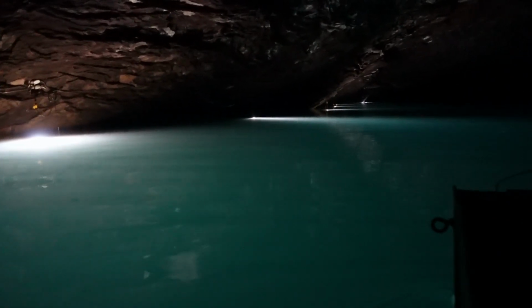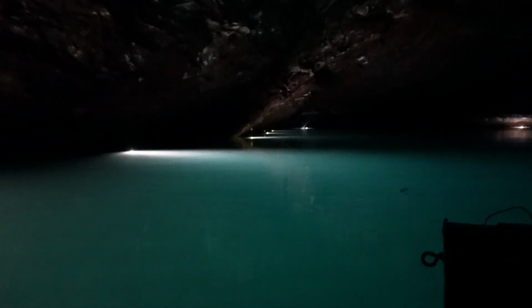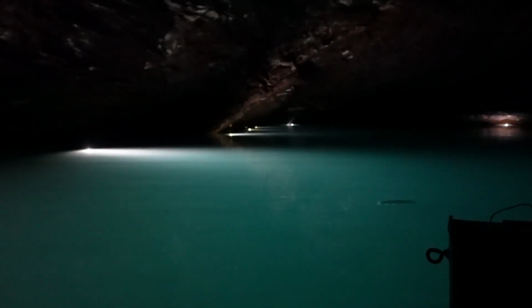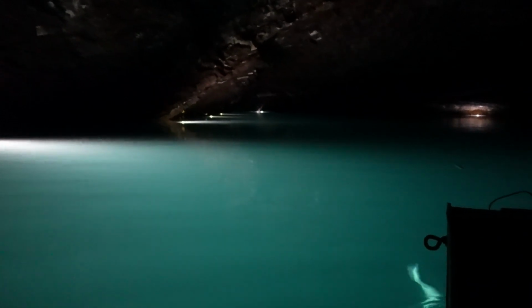And as we are approaching the fish feeding area, please keep your hands inside of the boat. I don't want anybody getting bit today. Do y'all have any questions? So normally is this how high the lake is? Yes. We normally like to keep it around this level.